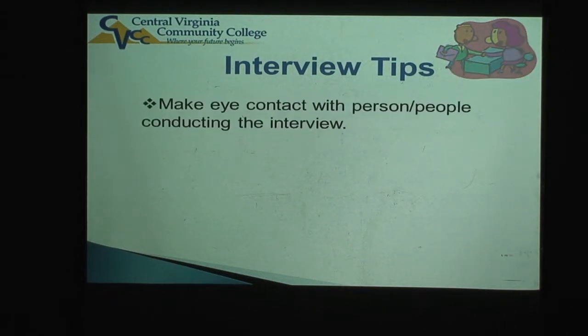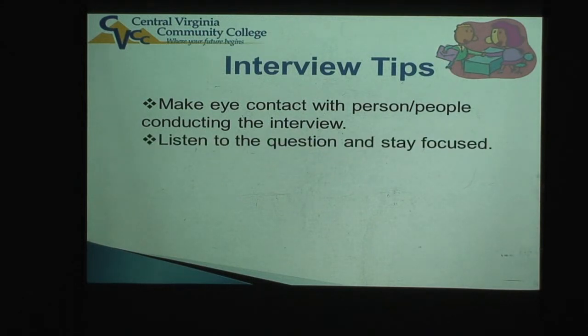Interviewing tips. Make eye contact. That is so critical. Again, it shows that you're interested in what the other person is saying, because you want them to want you. And it's all about body language. Listen to the question and stay focused. I know it's hard because you're going to be nervous, but listen to the question. Ask them to repeat it if you didn't hear it correctly. There's no issue at all with that.